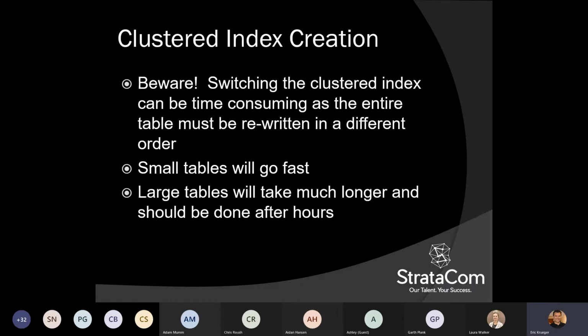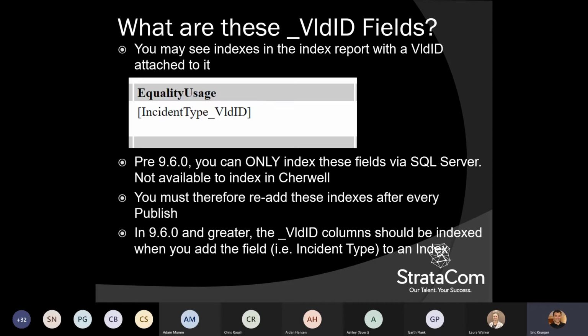It can take some time. Switching the clustered index can be time consuming. The entire table has to be rewritten in a different order. Remember, we talked about clustered indexes: the table is sorted by that index. So when you switch the clustered index, it has to rewrite the table, and the physical structure of the table on disk changes. Small tables go fast and large tables take much longer and should be done after hours.